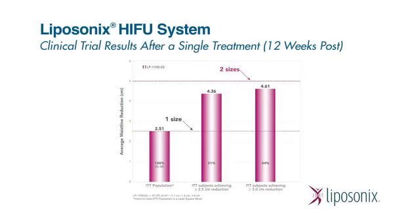Over 200 patients have been treated in clinical trials using the Liposonix HIFU technology. Although results vary, these studies have shown average waistline reduction of about 1 dress or pant size, which is equivalent to 1 inch or 2.5 centimeters in reduction.